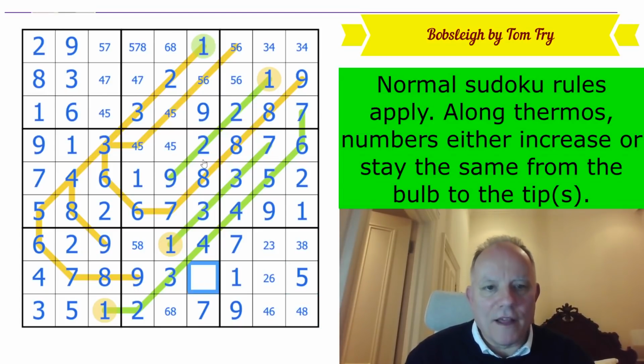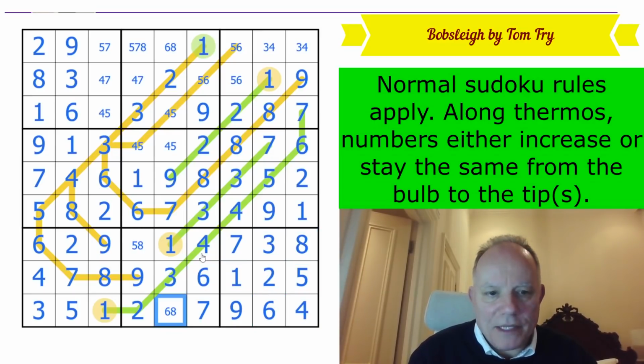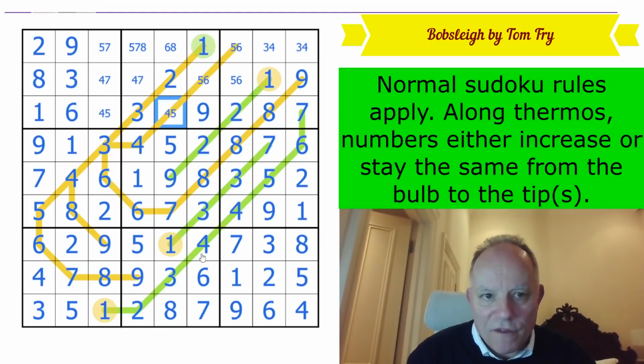How is this? Right, that's a 6. So 2 there, that is going to sort everything out. And indeed now the pencil marks come into their full value. 5 there, so we now are going to finish the thermo finally. That's another 4. This is now 5, that makes that 6, and it is 5 on the top of the thermo, unexpectedly.